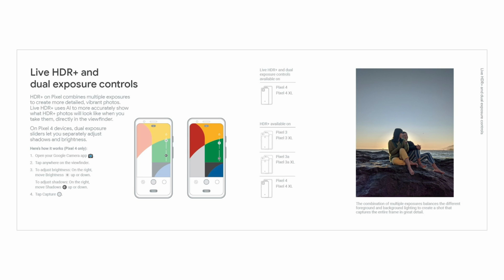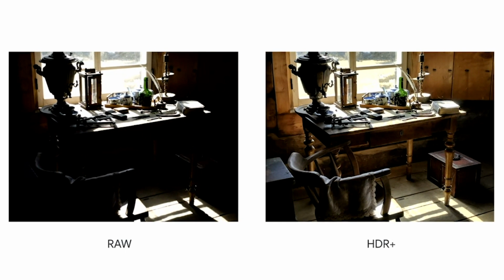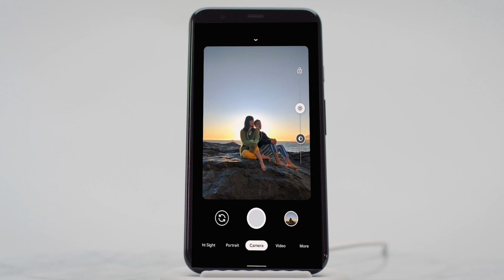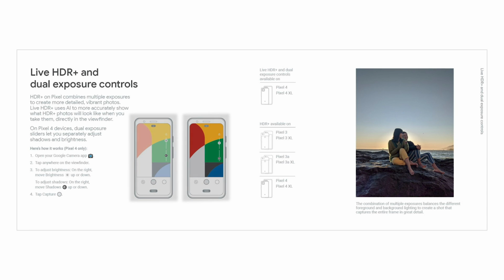Let's talk Live HDR+. That's another AI-driven feature on Pixel 4 that allows you to see what your HDR+ shot will look like in the viewfinder before you take the photo. Pixel 4 also has dual exposure controls that allow you to tweak shadows and exposure independently. You can see how they work in illustrations here, as well as a great photo showing the final product.